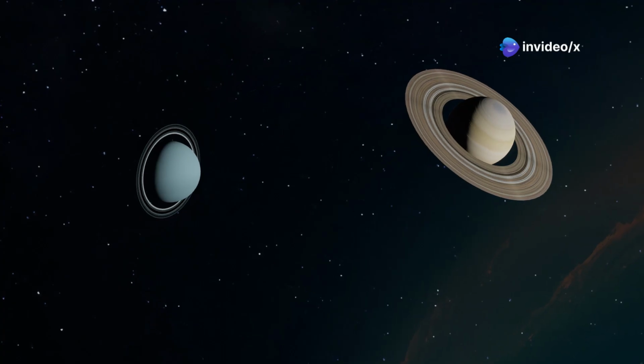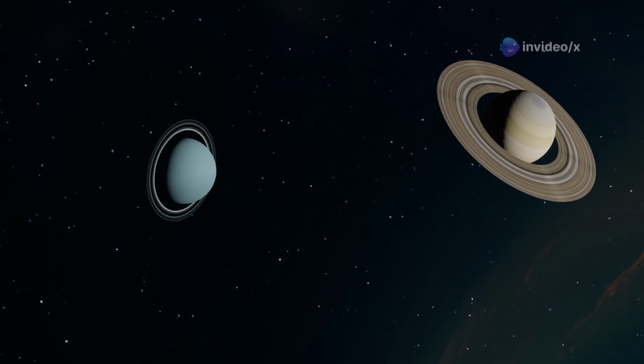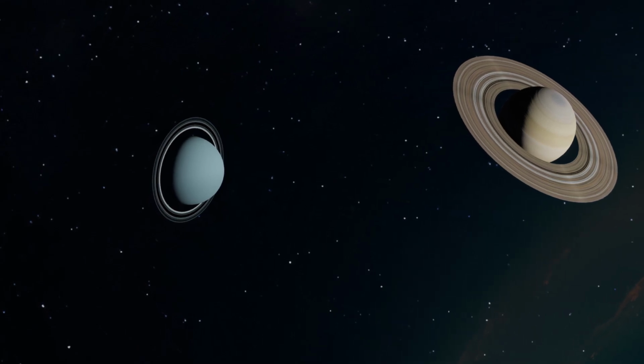It is a sphere of icy objects that encases our solar system, forming a distant boundary that marks the edge of our sun's influence. This distant region is so far away that it is difficult to observe directly, making it one of the most mysterious parts of our solar system.